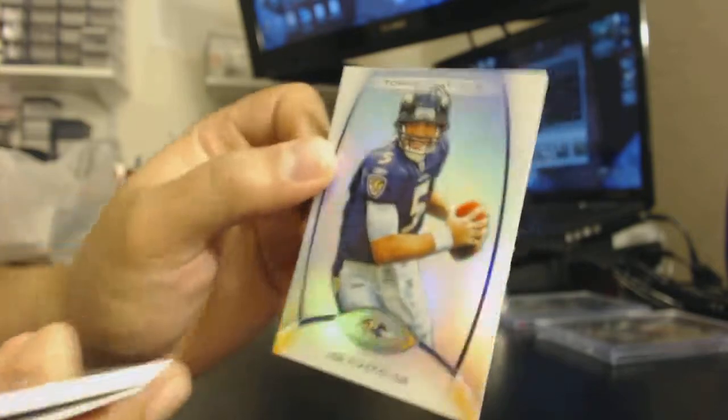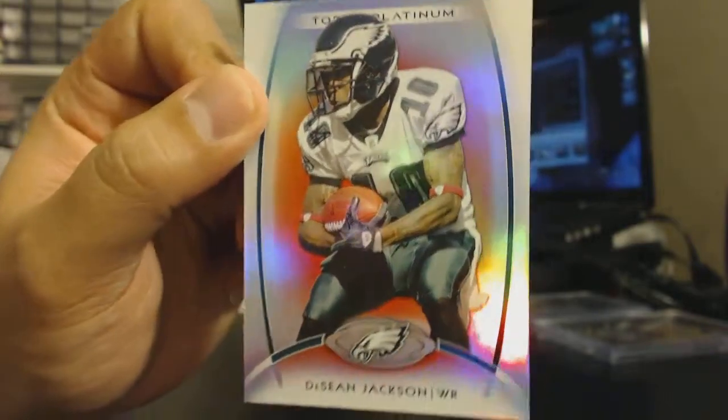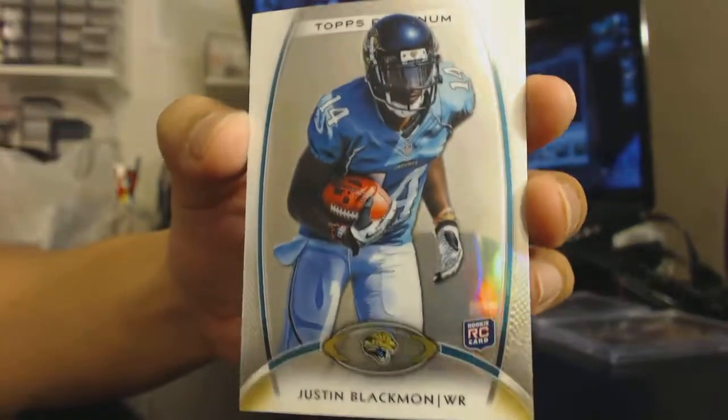Alright, let's see, last pack. Joe Flacco, his MVP right there. Sean McCoy. DeMarco Murray. DeSean Jackson, big card for the Eagles fan out there. And Justin Blackmon, rookie card. And that's it.